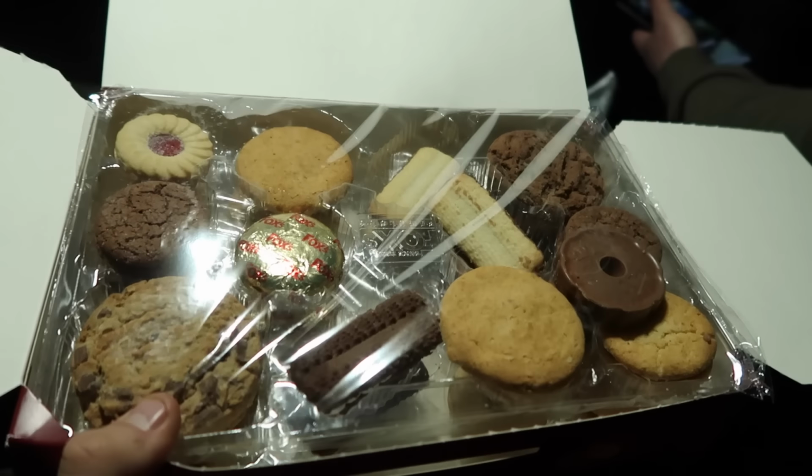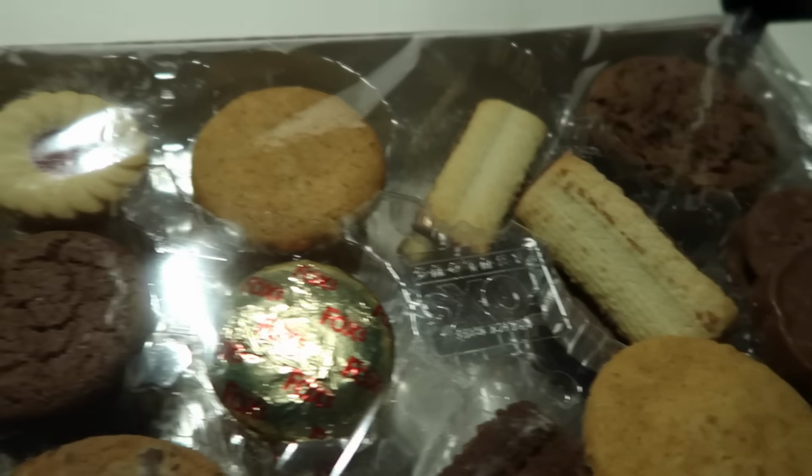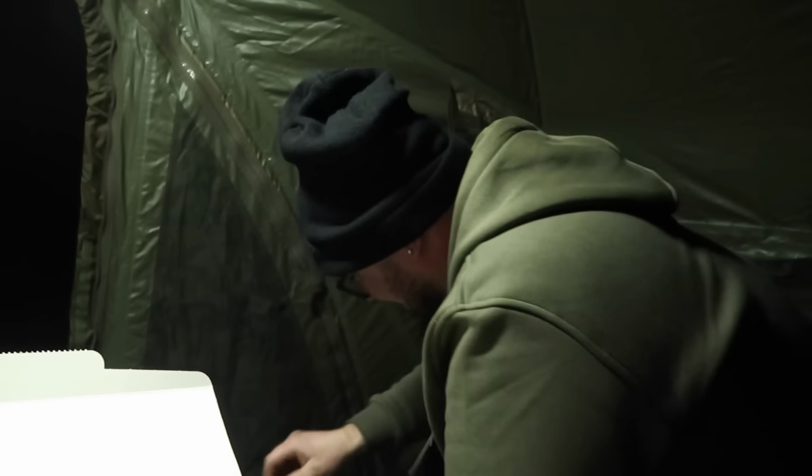Theo pulling out the goods again, and look, some fancy Christmas biscuit box with every biscuit imaginable. Yes, mate.